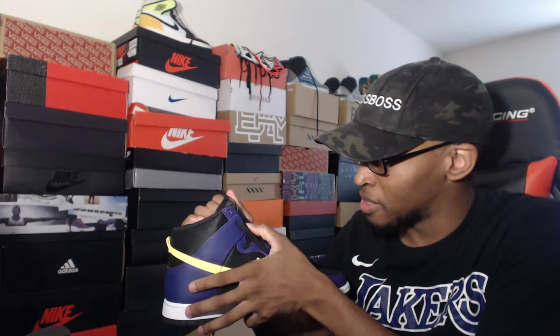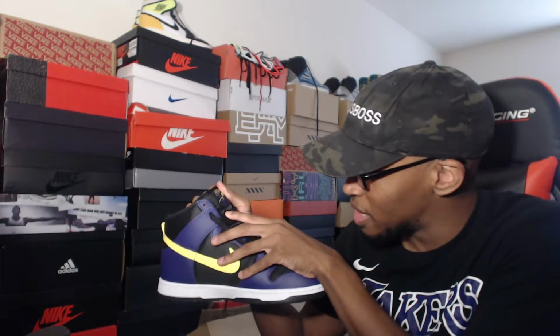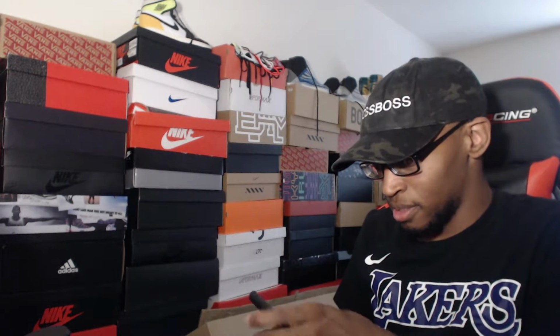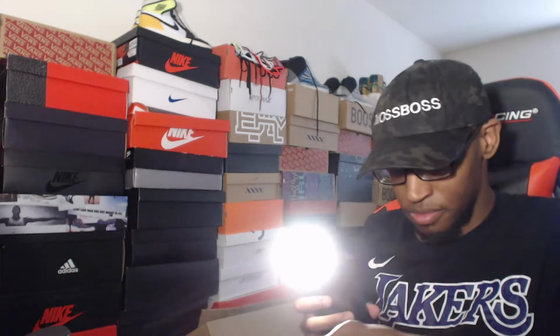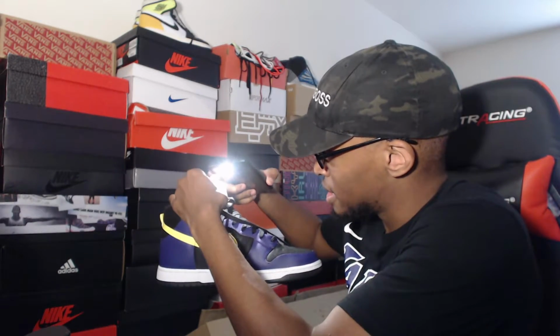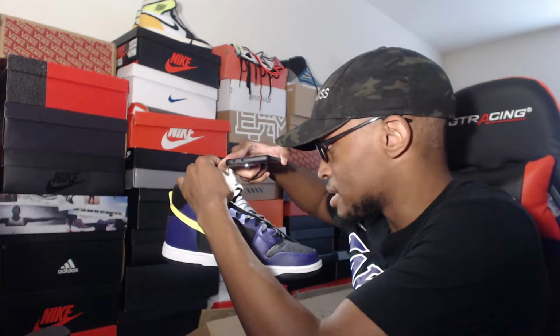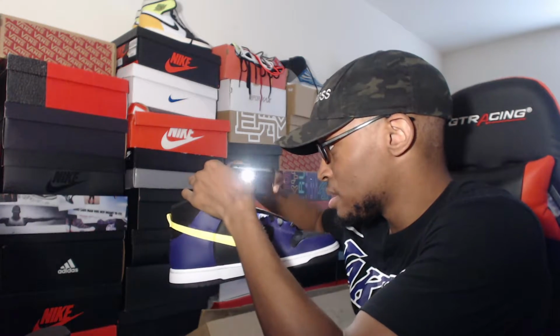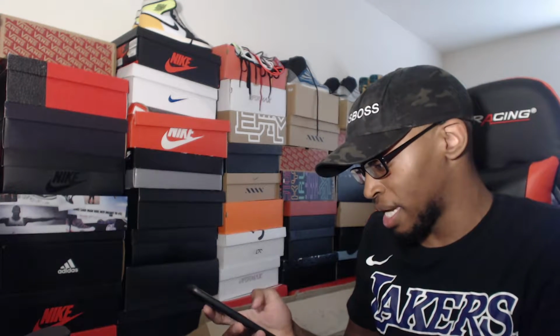But anyways, what does this tongue say? I'm just now paying attention to the tongue. I don't know what that emblem's supposed to be, but it says sports, and I can't really tell. Hold on for a second, let me get my phone and use the flashlight to see what it says. I still can't see that stitching. I honestly don't know what this says. I ain't gonna waste my time with this video trying to figure it out. But anyways, overall, these are some really nice shoes.